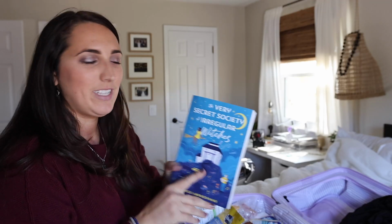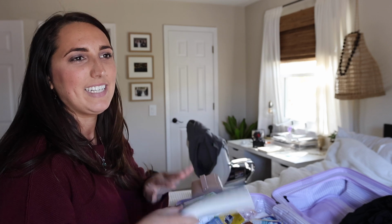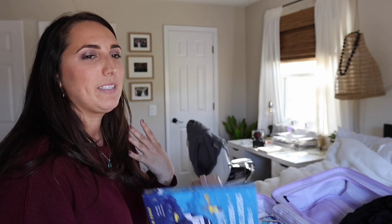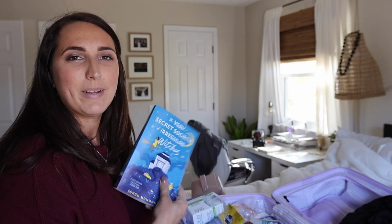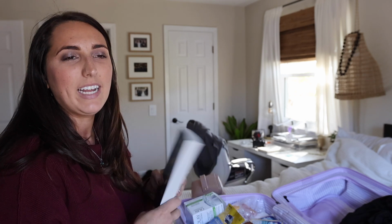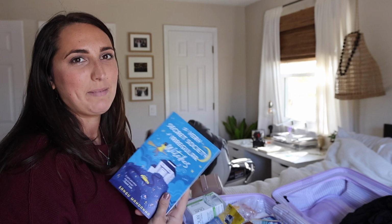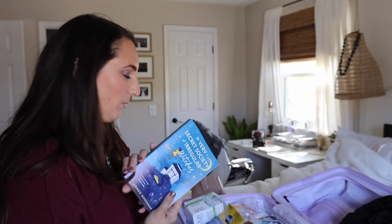So I just ordered this book because I was looking for a fall themed book, and I know that I said I didn't have any fall books planned or anything, but going on this trip is going to be such a refreshing little break that I wanted to bring something different than what I normally read, something cozy and fall-like, and this seems like it's going to be the right thing. I've seen so many good reviews on it, so this will be my read for the trip.